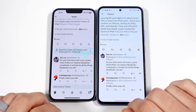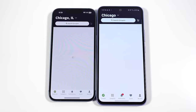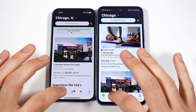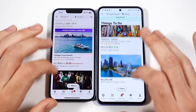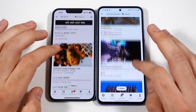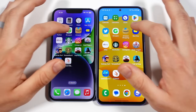They're not down by a lot here with the Samsung, but I do think Samsung could really benefit by putting a Snapdragon chip in there, for sure. Kind of like what Poco did with the F5, which I might be covering soon.